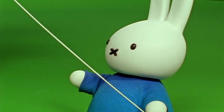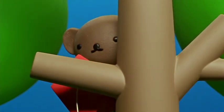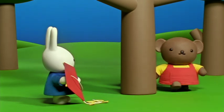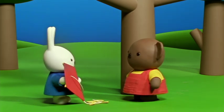"How shall we get the kite out of the tree?" said Miffy. She was very sad. Boris was already climbing the tree. He freed the kite and let it fall to the ground. "The forest is not a good place to fly a kite, Miffy. There are too many trees."